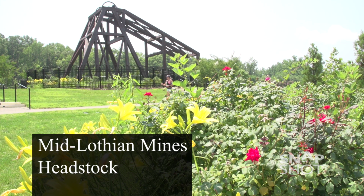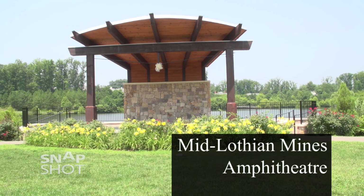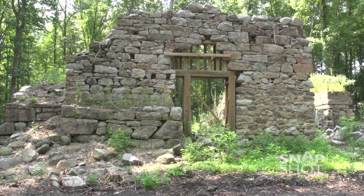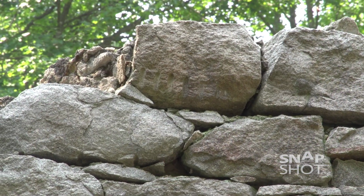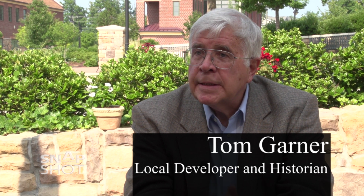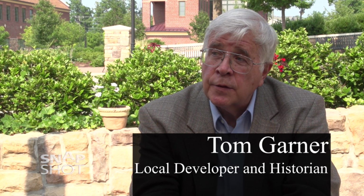We own the mine area, and when I first took over this property in the 70s, my father had bought 600 acres back in 1957, and I found something that a lot of Mid-Lothian residents had known about, which was this very imposing stone ruin. The mine shaft was built in the 1830s, but the ruin as it stood, or somewhat stood, was built in the early 1870s. And I was fascinated by this, and then in my spare time I went all up and down the East Coast and researched the history of the mines.